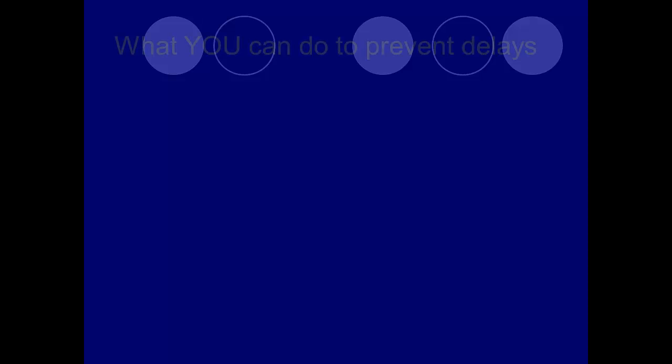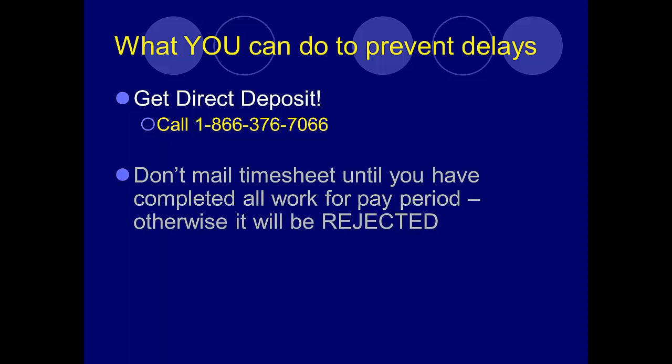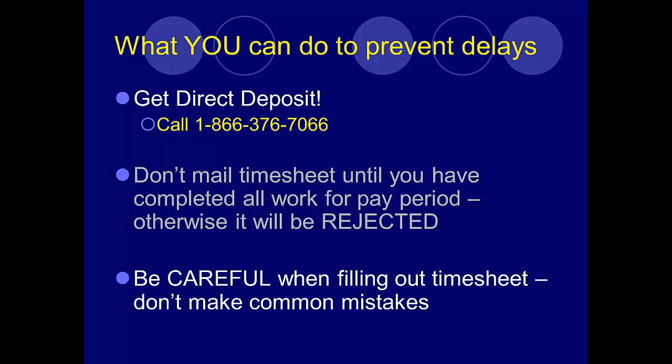Here's what you can do to prevent delays. Get direct deposit. That way you won't have to wait for the mail. Are you interested in direct deposit? Call 1-866-376-7066. Don't mail your timesheet to the Chico facility until you've completed all the work for the pay period. Otherwise, it will be rejected. And be careful, avoiding making common mistakes when filling out the timesheet. A timesheet with errors will be rejected.